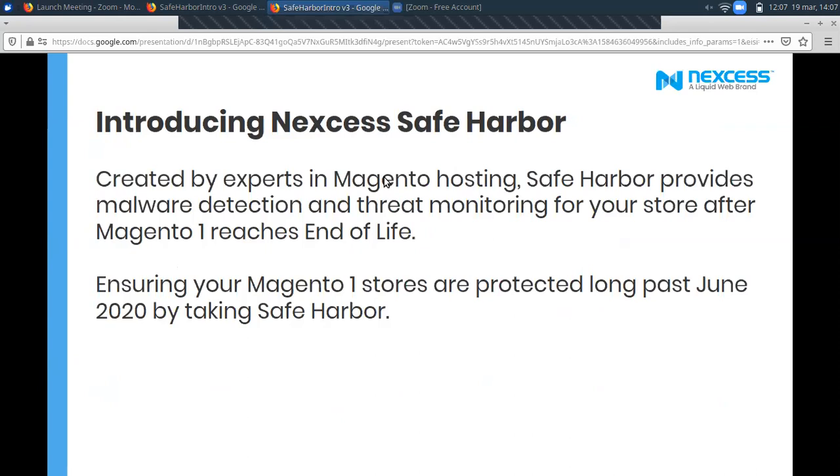We've seen most of these stores that are outdated. We've seen the issues people are having, and that's why we are trying to ensure your Magento 1 stores are protected long past June 2020.